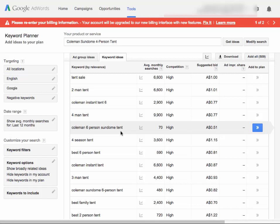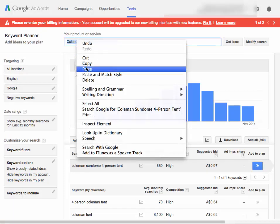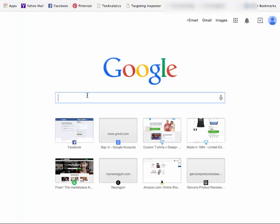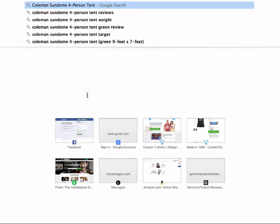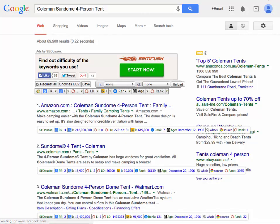To do the competition check, let's go to Google and type this keyword, whatever keyword you are going to select. You just go and type it in Google and see. I have installed SEO Quake here because if you are not going to use a paid tool like Longtail Pro, this will be useful. So go and install SEO Quake. SEO Quake is a free Chrome extension. You can just install it.